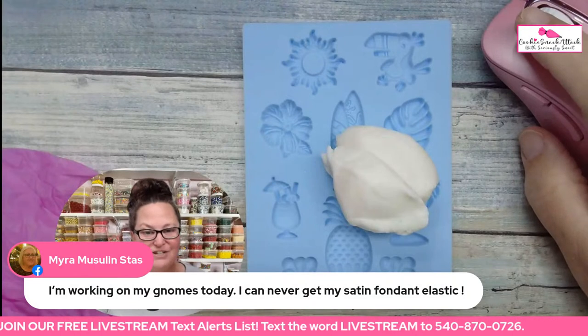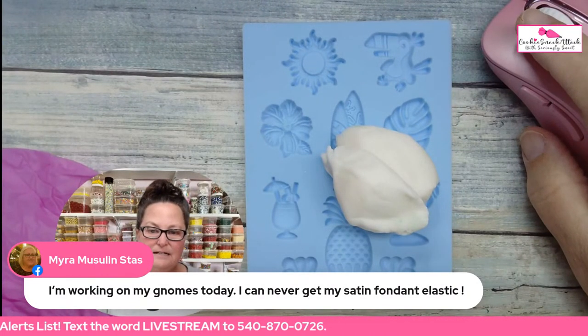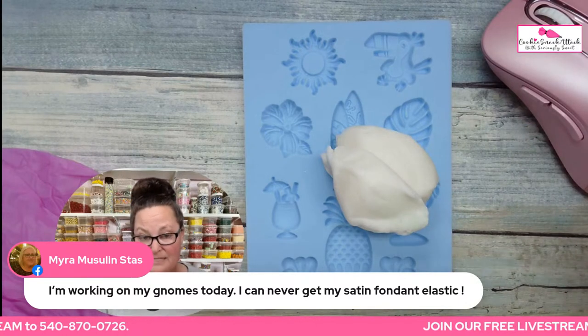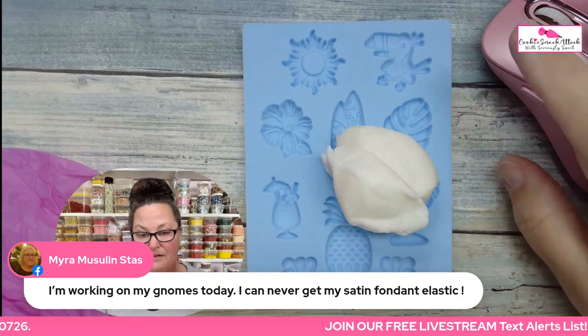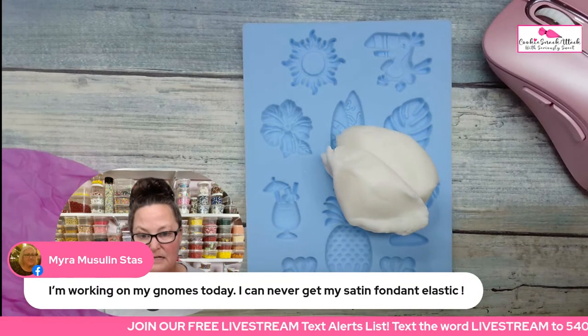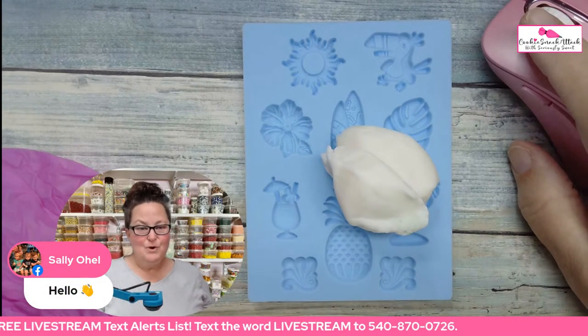You can't get your fondant elastic. For my cookies, I'm just shadow boxing ones I'm keeping. I just use Wilton. It dries out really hard and it doesn't come off the pieces. It adheres really well.